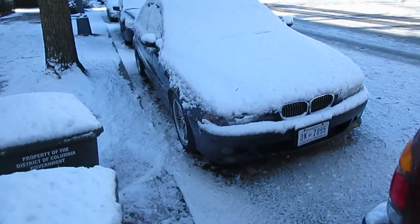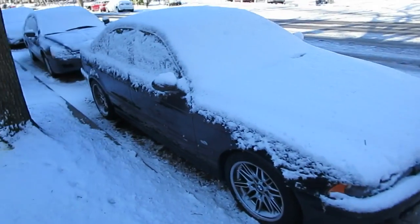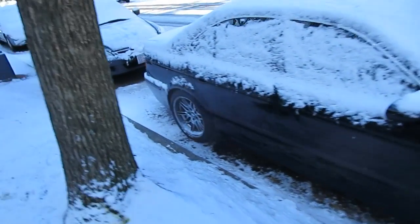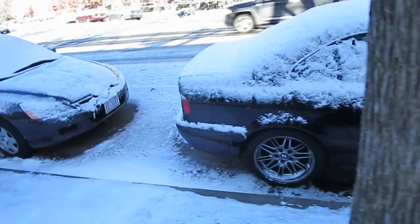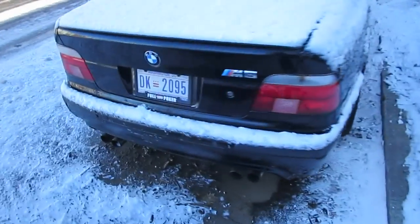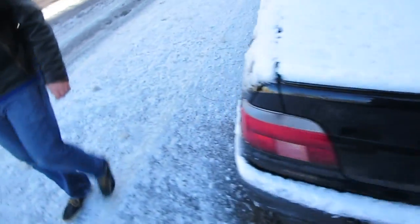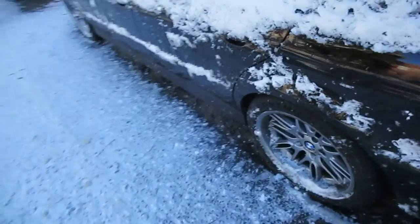Well, guys, look what we found. Holy crap. What are the odds of that? It's actually an M5, which is very cool. It's a 2000. We actually just parked the Impala to come and take a peek at it, because we're like that. He's got low-end tires on it. They're good in the snow.